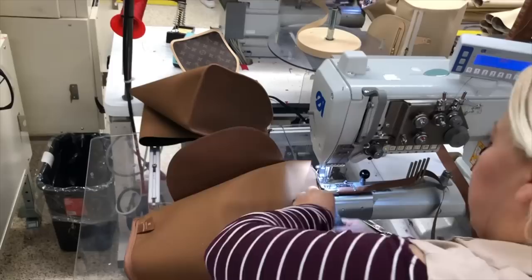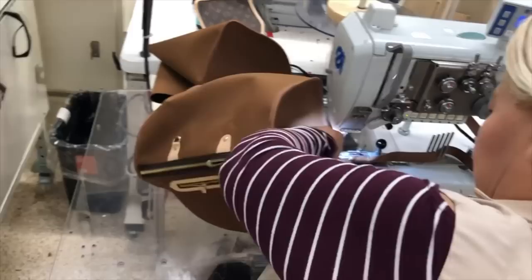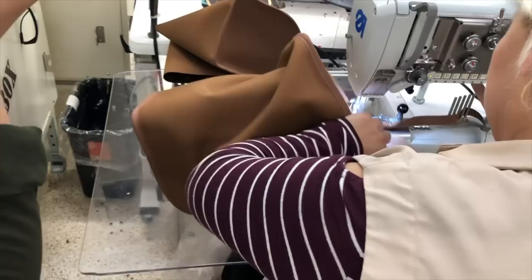But as you can see, she's hand feeding it through the sewing machine. So does that mean it's handmade through the sewing machine? But if you hand make a dress with a sewing machine at home, it's handmade, right? So anyways, I digress. This is how they stitch the Speedy inside out.